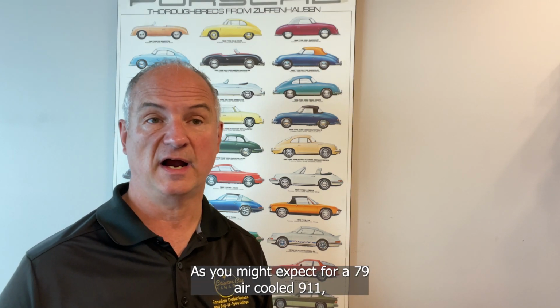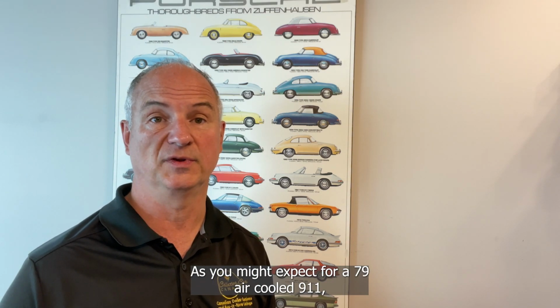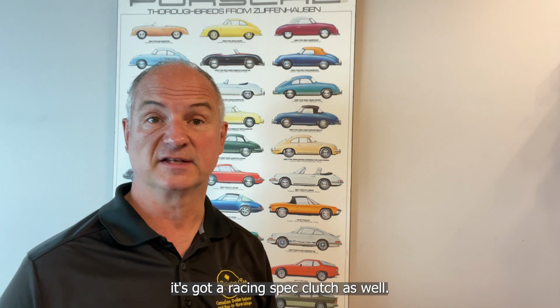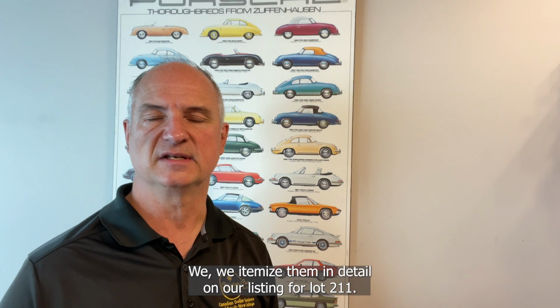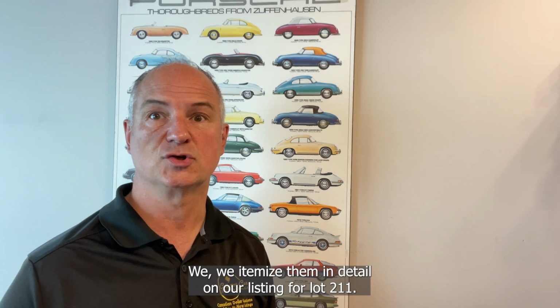5-speed manual car, as you might expect for a 79 air-cooled 911. It's got a racing spec clutch as well. And as I say, all kinds of performance upgrades. We itemize them in detail on our listing for lot 211.